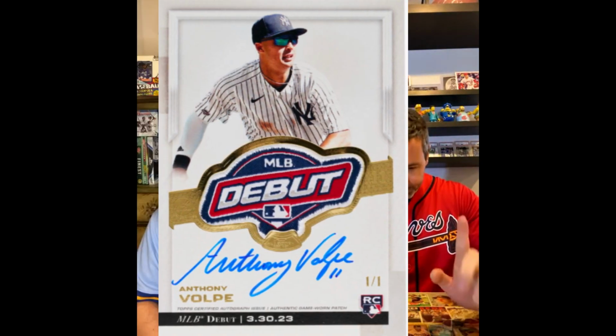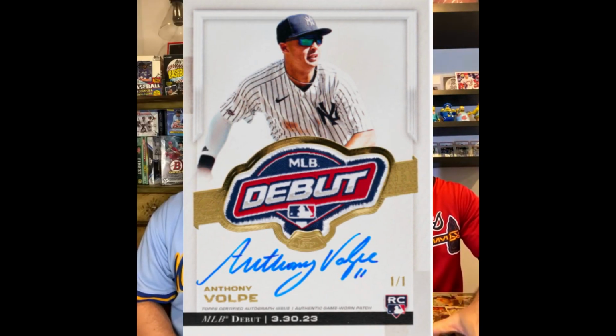It's a great card. It's not a Chrome card, but you pull it out of the Topps Chrome Update pack, so it's got to be on the list. And at that value, we can't not talk about it. I'm not a big Yankee fan. I'm not a big Volpe fan, but I'm a big fan of that card if I happen to pull it.